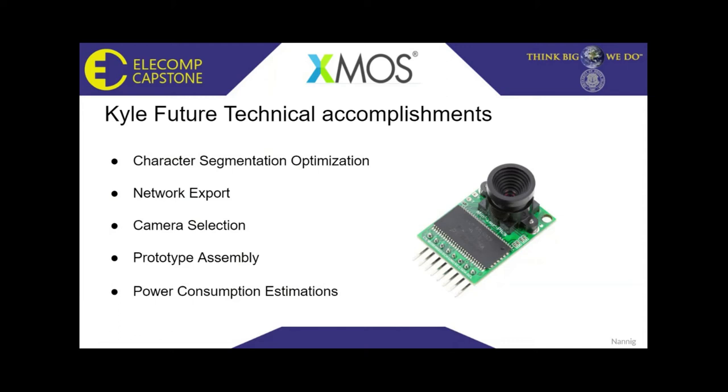Once we have the accuracy as high as we would like, we will need to export our network to the XMOS hardware and ensure that we are within the memory requirements of the microcontroller. We will also be selecting a camera. We'll likely be using a spy type camera and assembling the full prototype. We'll need to have a hardware case that will enable the prototype to withstand some weathering and be able to sit out for several hours. I'll also be taking power consumption estimates of the prototype.